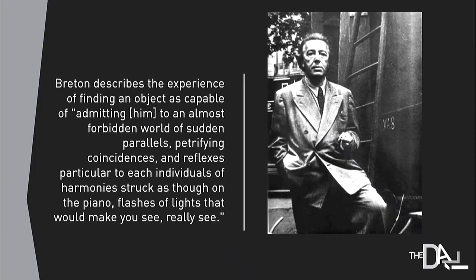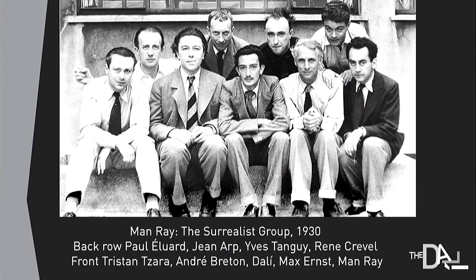And so he describes the experience of finding this object as capable of admitting him to an almost forbidden world of sudden parallels, terrifying, petrifying coincidences, and reflexes particular to each individual, of harmonies struck as though on a piano, flashes of light that seem to make you really see. So there's a sort of extraordinary, I guess it would be like an epiphany, that these objects bring about in him.